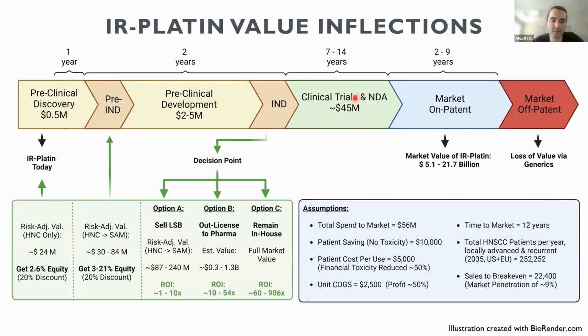But until we do those studies, we can't say for sure if it can treat human-sized tumors, like the full scope of human-sized tumors, because we're currently in mice. So we're currently trying to raise another $500,000 to flesh out our development with those anti-tumor immune studies. And that will take us to a pre-IND meeting where we will figure out what exactly we need to do with GMP manufactured compound to reach human trials. And then that's going to take us another 7 to 14 years and $45 million to reach market.